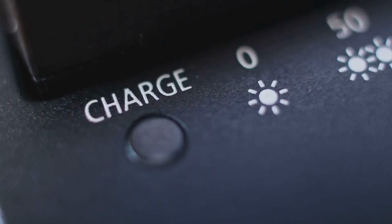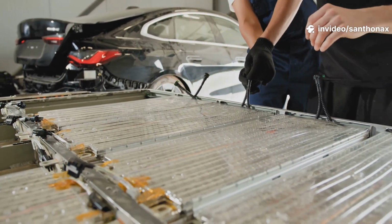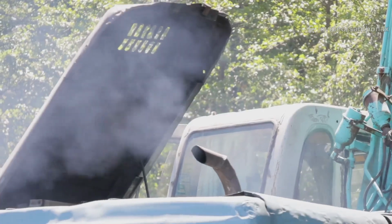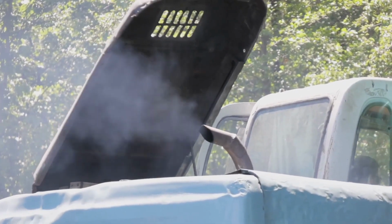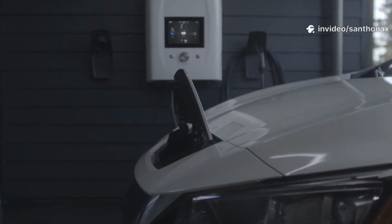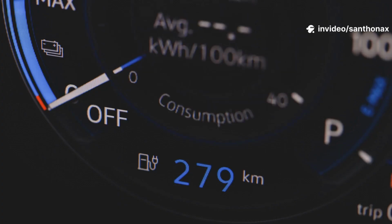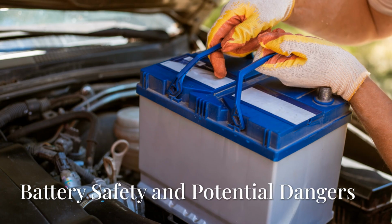However, charging a battery too quickly can generate excess heat. This heat can damage the internal lead plates and shorten the battery's overall lifespan. It is crucial to avoid overcharging the battery, as this can cause the electrolyte to boil, potentially leading to a dangerous situation. Modern smart chargers are an excellent investment. They automatically detect the battery's charge level and adjust the charging rate accordingly, switching to a maintenance mode once the battery is full to prevent overcharging.